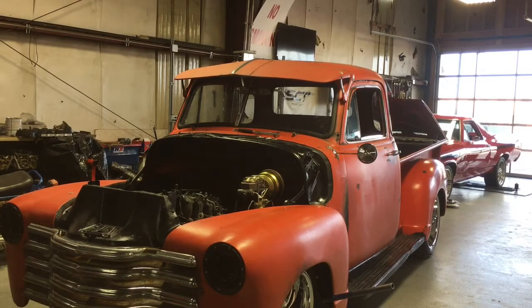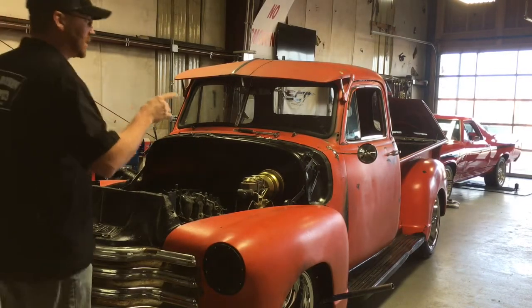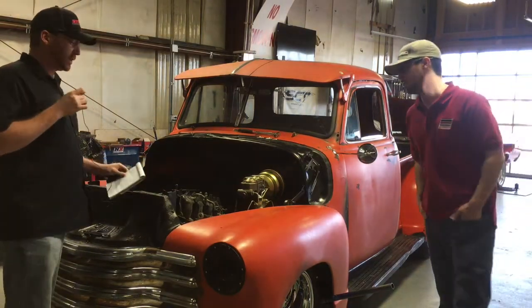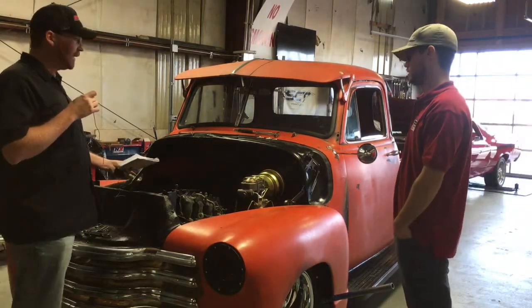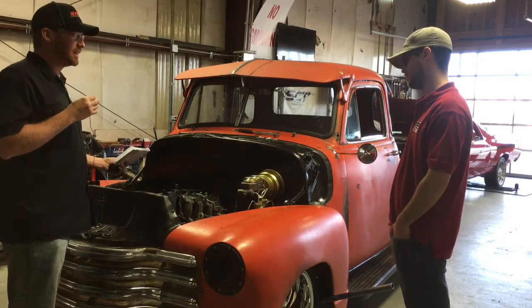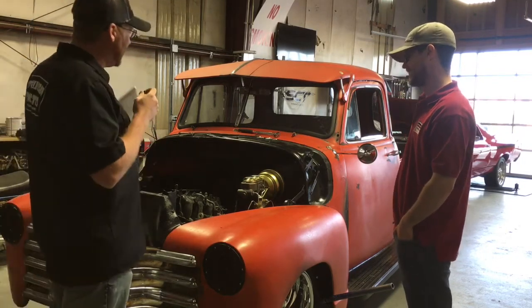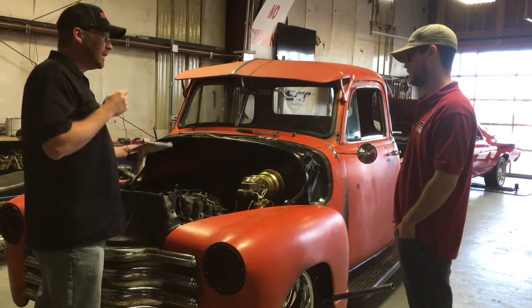All right, so real quick, we're going to talk a little bit about the projects you guys have. So the 51. The guy's building it for his wife, LS, obviously, because why wouldn't you these days? Of course. Robert loves LS stuff. So a 5.3.